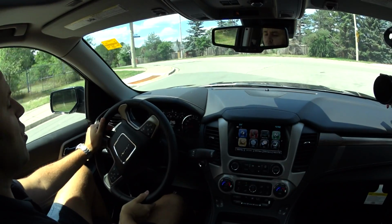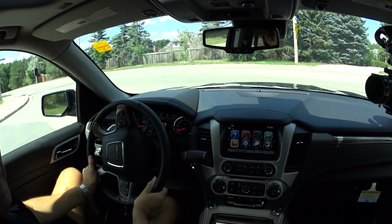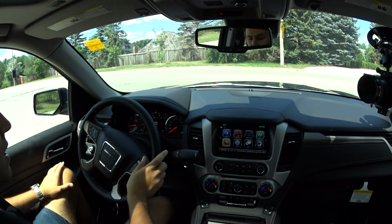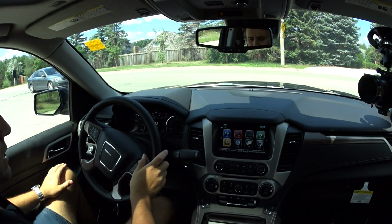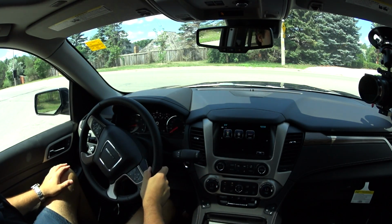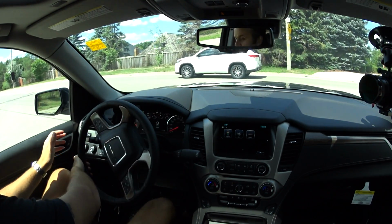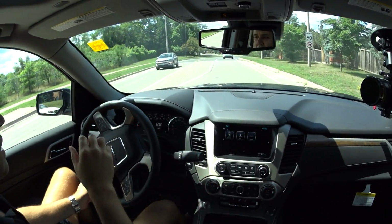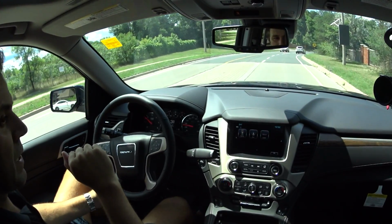Visibility in here is good as well. You don't get that mirror that basically turns into an LCD. It's a rear view camera. You only get a backup camera in this model. You don't get a 360 with this one that we have, the Denali. You do get standard connectivity. It does not have any Android Auto and Apple CarPlay. So this model needed a desperate update, in my opinion.